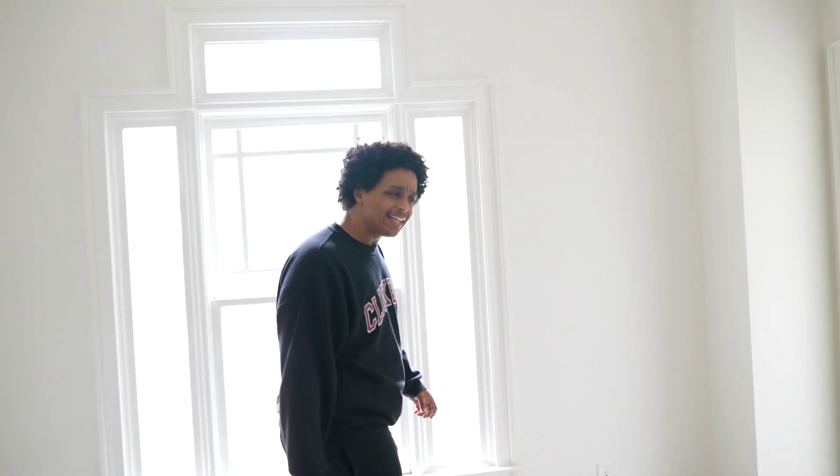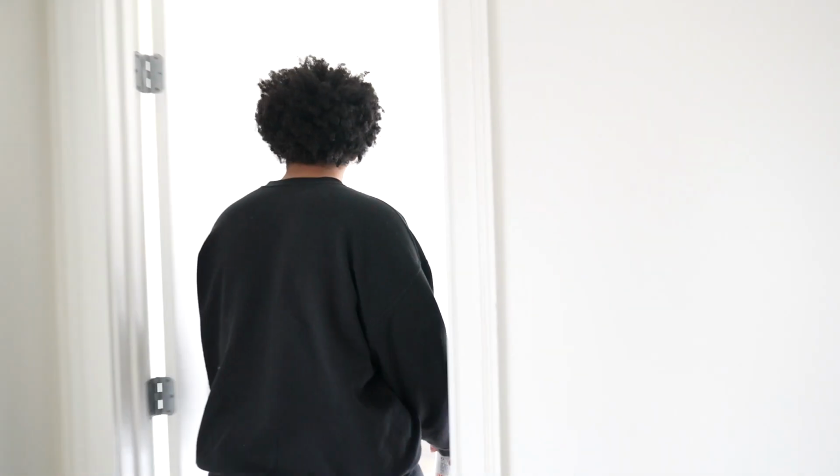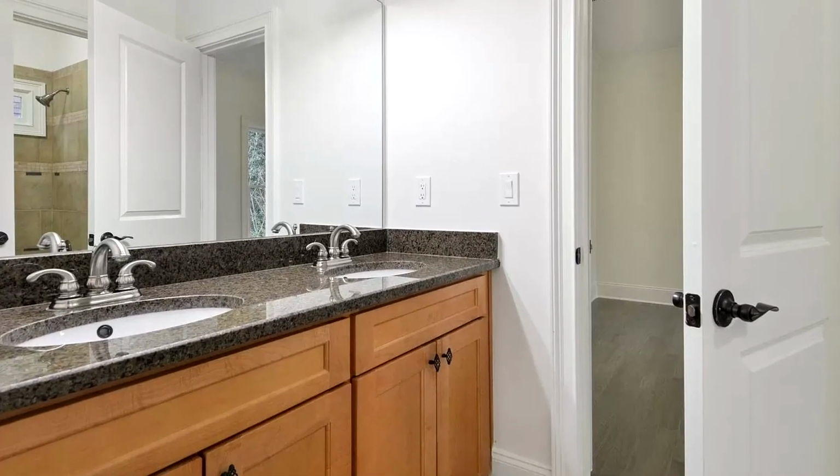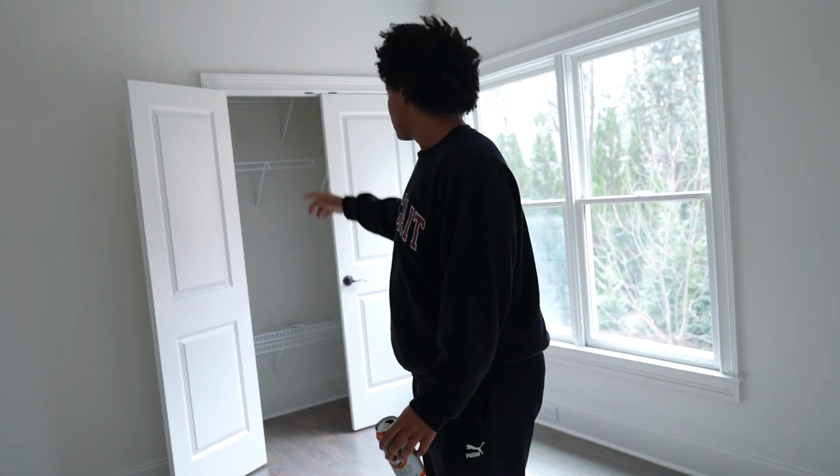I like this. This is a crazy closet. Damn. For just a bedroom, this is a crazy closet. I want this room. And this is the bathroom right here. Yep, so they got the his and hers, and it connects into the next bedroom. Oh, bathtub, shower is a miss, and it connects into the next bedroom, where the closet's not as big.